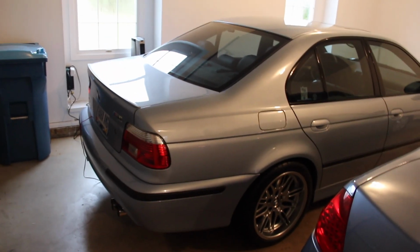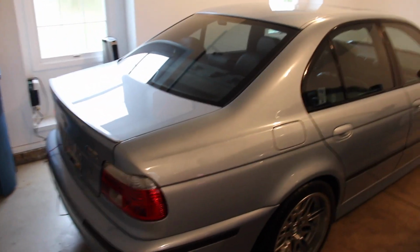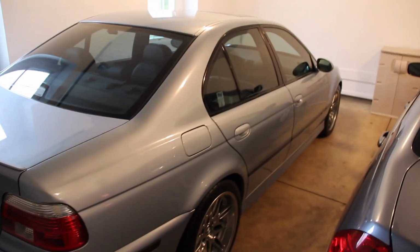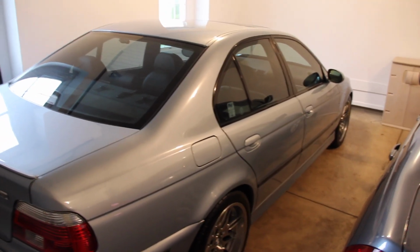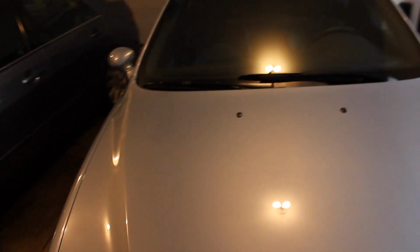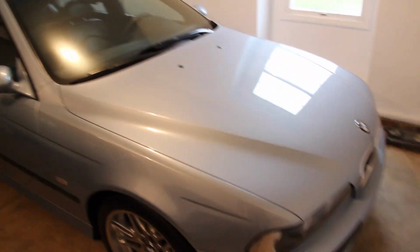If you've seen the channel before, you're probably familiar with the fact that this car was almost entirely rebuilt, just preventatively, last spring. I started my project in October. I went to Maryland, bought a 2002 S62 engine from Clemster, had that pretty much entirely rebuilt, and then put it in, I guess that was March or April. I think I got the car back in early May 2016. I've driven it maybe 2,000 or 3,000 miles since then.